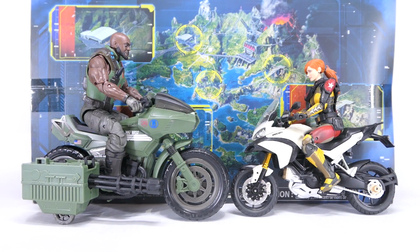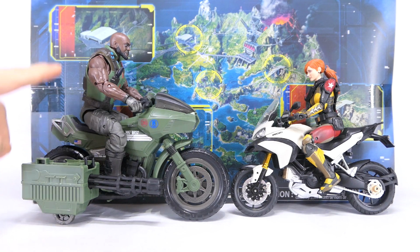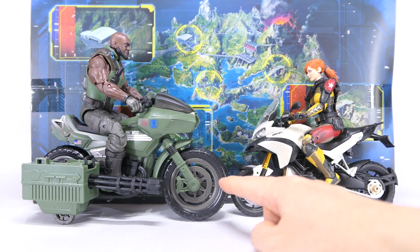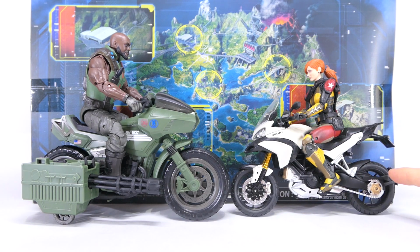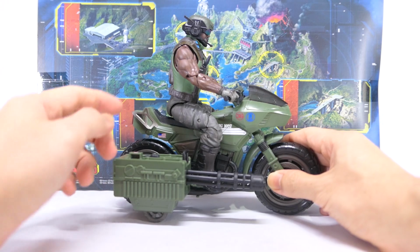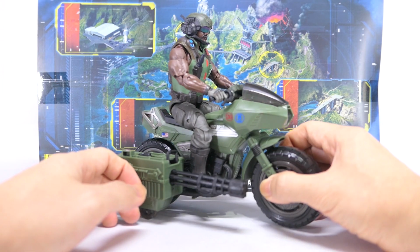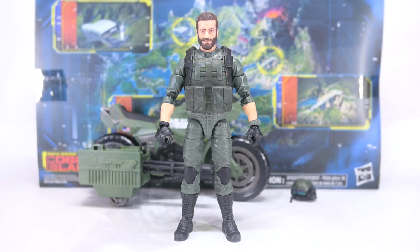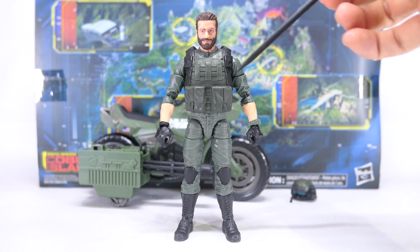For some size comparisons, the ram cycle also looks good with a larger figure like Roadblock, and it definitely looks more in scale with G.I. Joe figures compared to the Maisto 1/12 bikes that you can probably only fudge with smaller characters like Scarlet. And of course, the ram cycle also scales well with the Marvel Legends bikes from Hasbro. Plus, throwing on that helmet that really fits him so well, really feels like this box set could be also made for Roadblock.